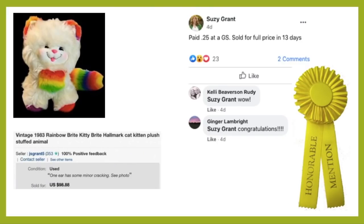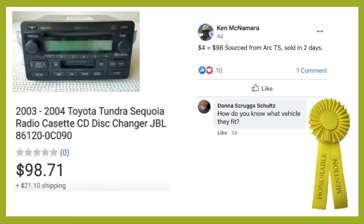Okay, we have another honorable mention with Susie Grant. She paid 25 cents for this and sold it for $98.88 in 13 days. This is a vintage 1983 Rainbow Bright Kitty plush, so a stuffed animal. 25 cents and sold for just under $100.